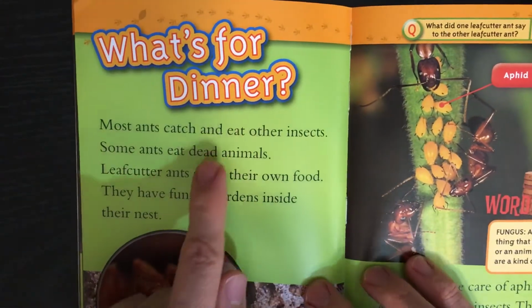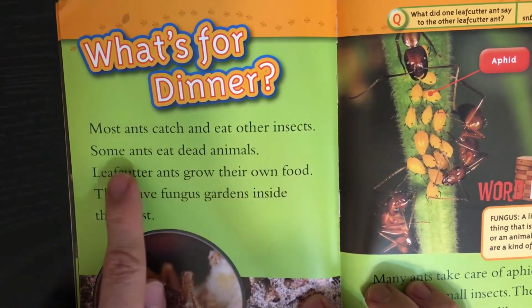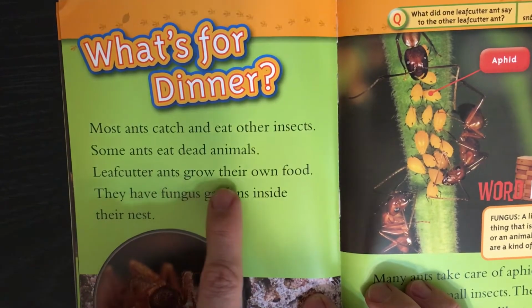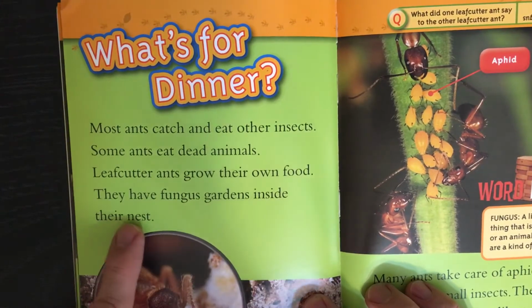What's for dinner? Most ants catch and eat other insects. Some ants eat dead animals. Leafcutter ants grow their own food. They have fungus gardens inside their nest.